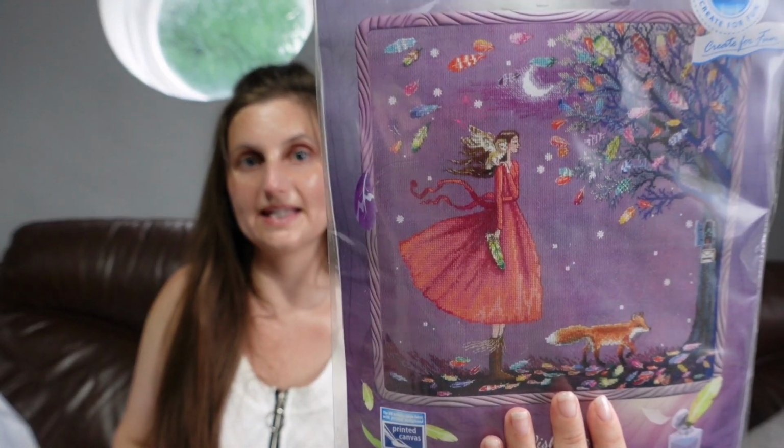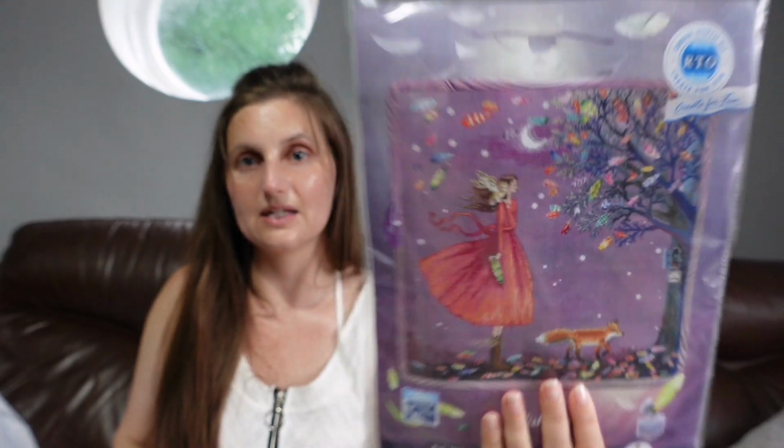They actually refunded me in full for the missing kit, but I did then have to go ahead and order this kit all over again, and it was not coming from the UK, it was coming from overseas, so it has taken quite a while to get to me. I'm not sure where Charlie is with hers at the moment.